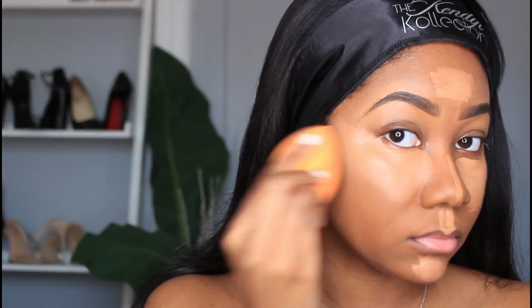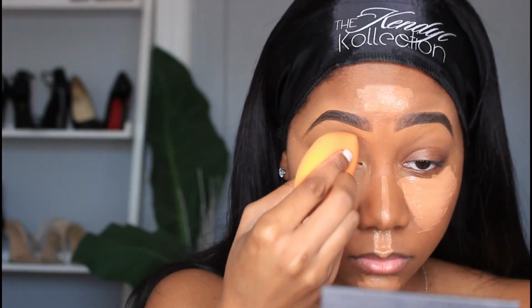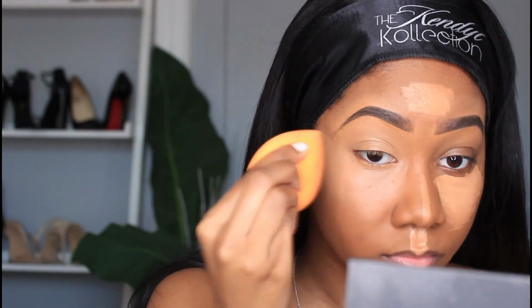I used to hate this thing, literally, but I kind of just had to get used to using a slightly bigger sponge than the Beauty Blender. The Beauty Blender is still my old faithful, you know, I would always go back, but sometimes when I want to kind of switch up my technique a little bit, this Real Techniques sponge does the job.